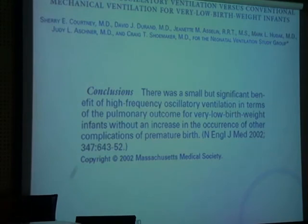And you kind of wonder, why would that be? Why would you have two different outcomes? She found a very special patient population for which it was actually very effective. The other thing Natalie alluded to is that if you're good at something, Sherry Courtney's group is wonderful at high-frequency ventilation. They do it all the time. And there are some benefits that I think the child receives from being on high-frequency ventilation.